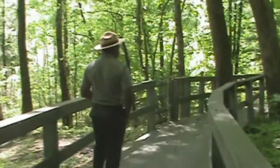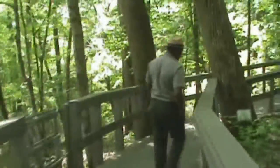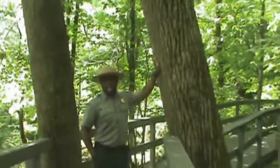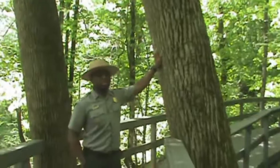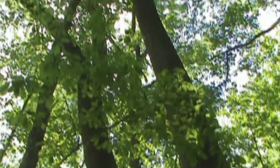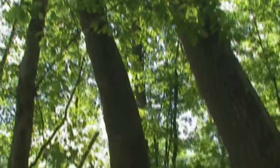So as we go on, actually I can show you something else that's cool. This is the tallest blue ash in Alabama. It's a champion tree. It's huge. Yeah. We don't have many blue ash trees in the park, but this is one of them, and luckily it's a champion tree.